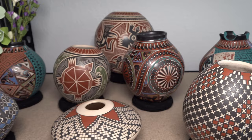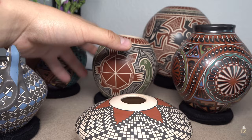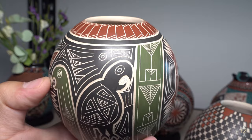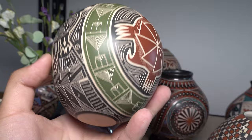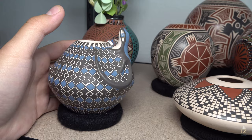When they paint these things, they use strands of hair from a younger girl because it's fine and thin, and that's how they paint them. You can really tell right here, like in this one, with the artwork, you can tell they use those fine strands of hair to hand paint all this artwork. These are parrots with a turtle, and it's really cool. At the bottom here is the name of the artist, and it's like that with all of these. They just put their signature on the bottom. I really like this blue and black contrast.